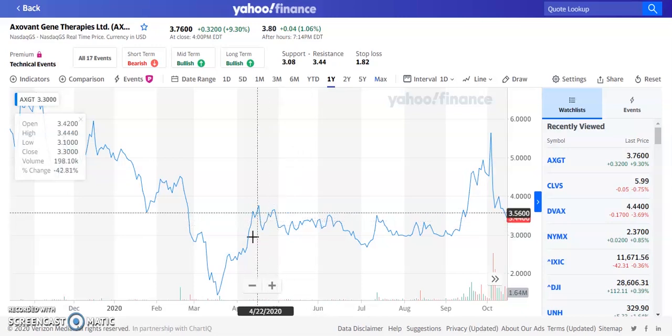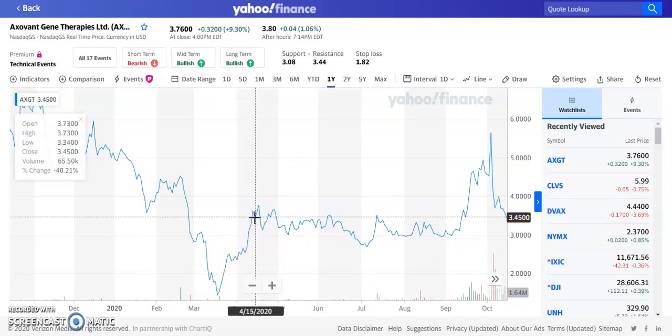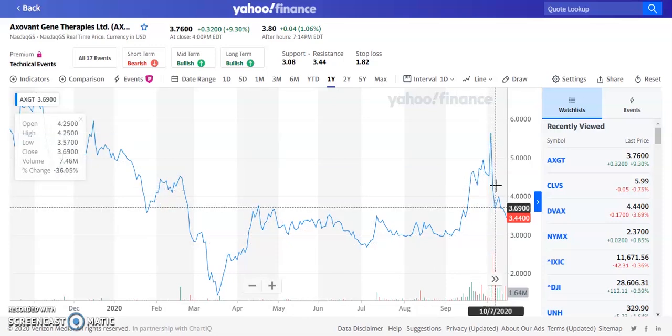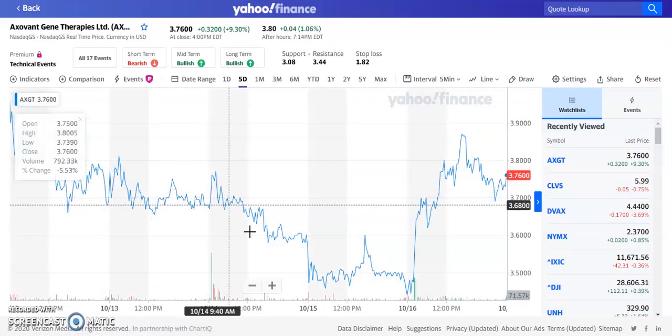So if this chart is anything to look at, it was trading here at around $1.44, and then continued to trade on up and go up and up. We hit a high here of about $5.60 about 10 days ago, and you can see this huge sell-off. So this stock, in the past 5 days, has been going down, down, down, which is not a good sign.